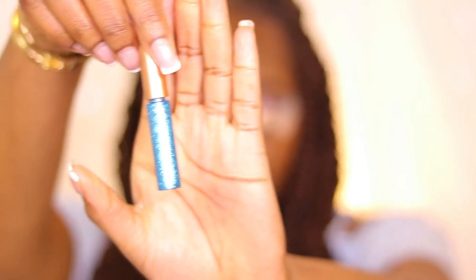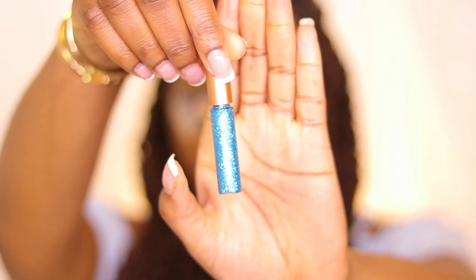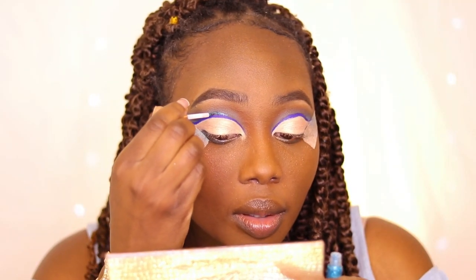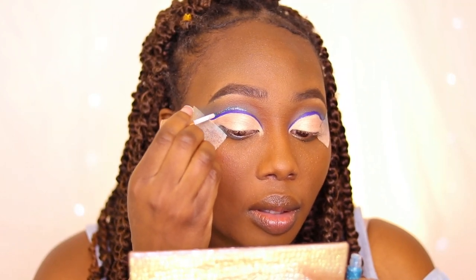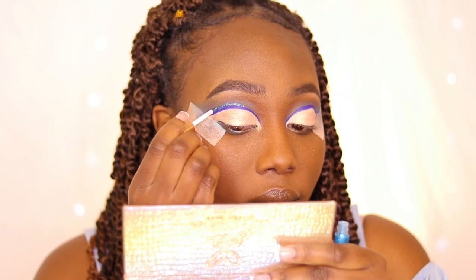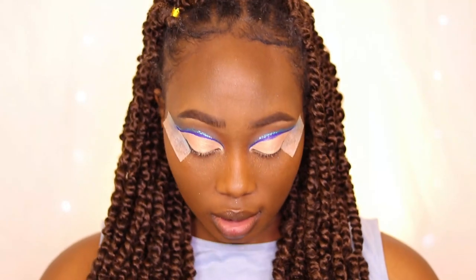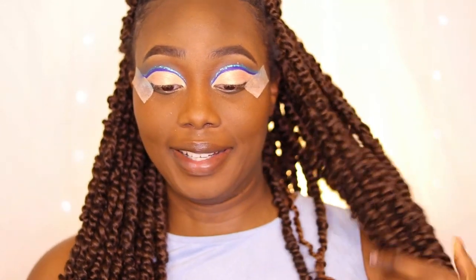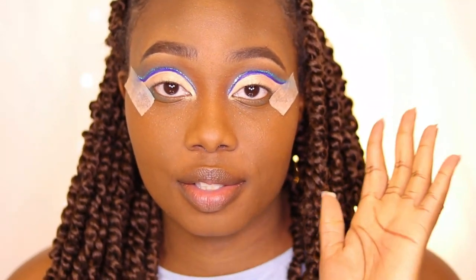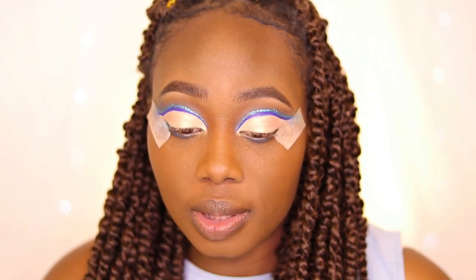So y'all, that was kind of a fail. So I went in with this blue glitter to line that on top to make it cut a little bit more and make it look way better, because it was not giving what it was supposed to give. When all else fails, y'all, just put glitter on top. Literally, that was a struggle. Let's move on.